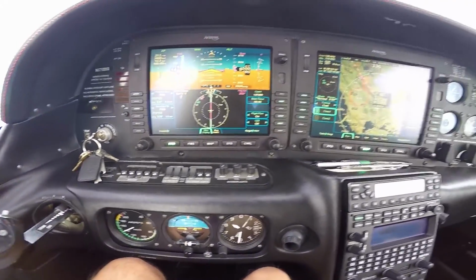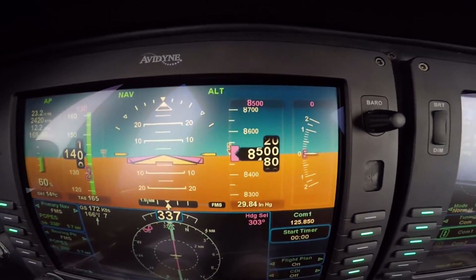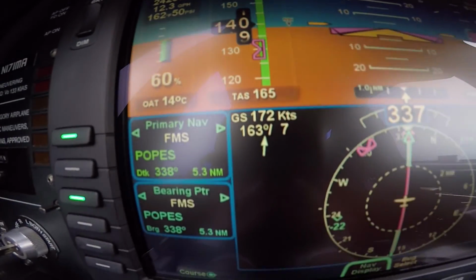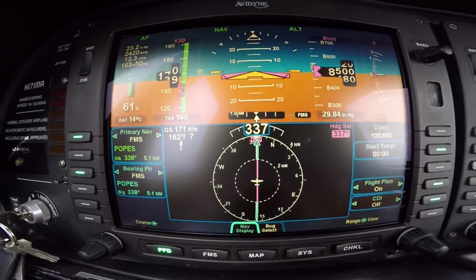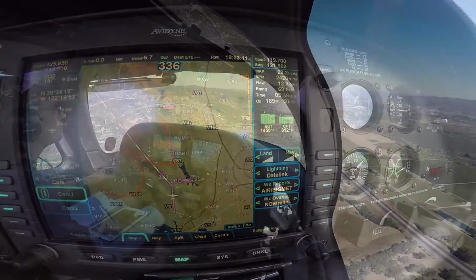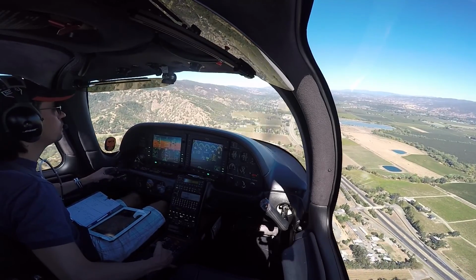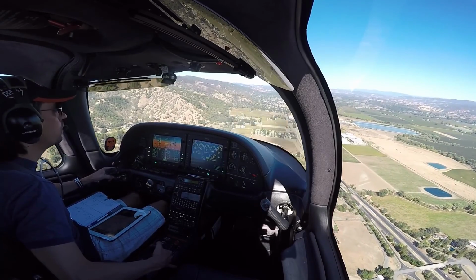So we're cruising at 8,500 feet right now, and 140 knots indicated airspeed with 172 of ground speed and 165 true airspeed. We're going to Pope's and then we're going to Ukiah. Okay, a little bit on the high side here.